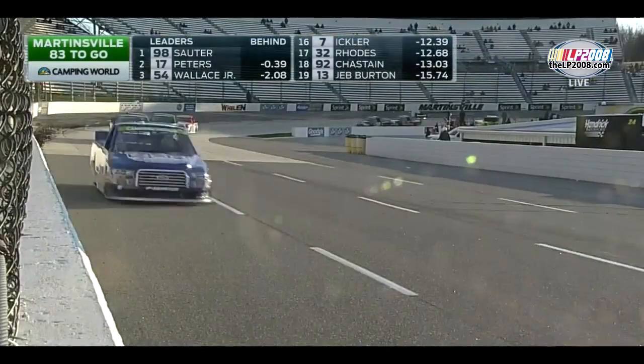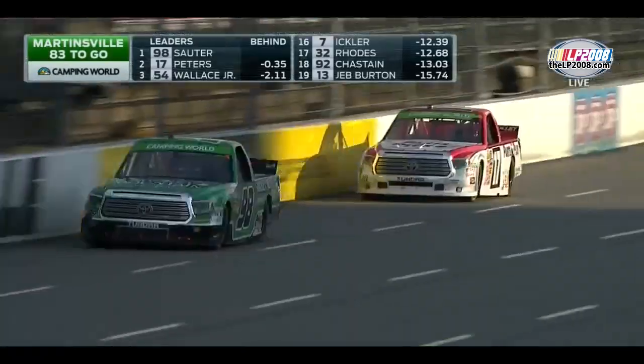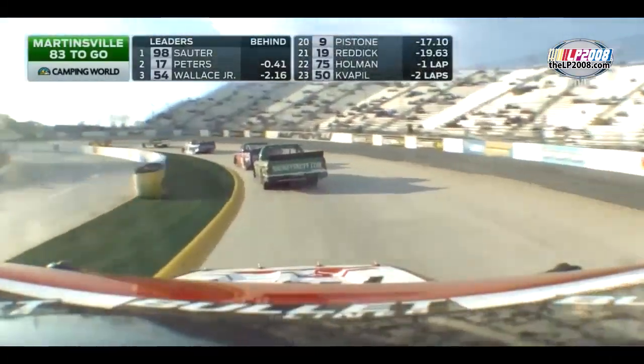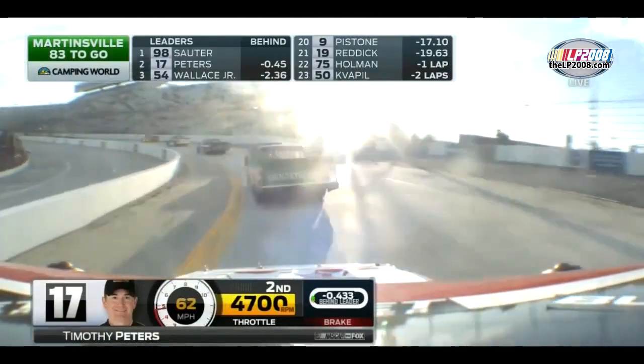It's got to be a good feeling. Somebody knocks you out of the way, up out of the groove, you work your way back to his back bumper. He knows that Johnny Sauter says, oh, man, this guy's got a fast truck. Him again. Yeah.